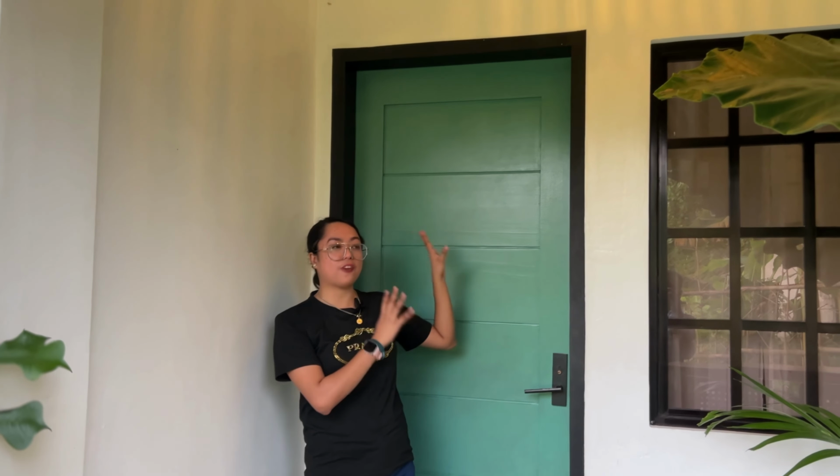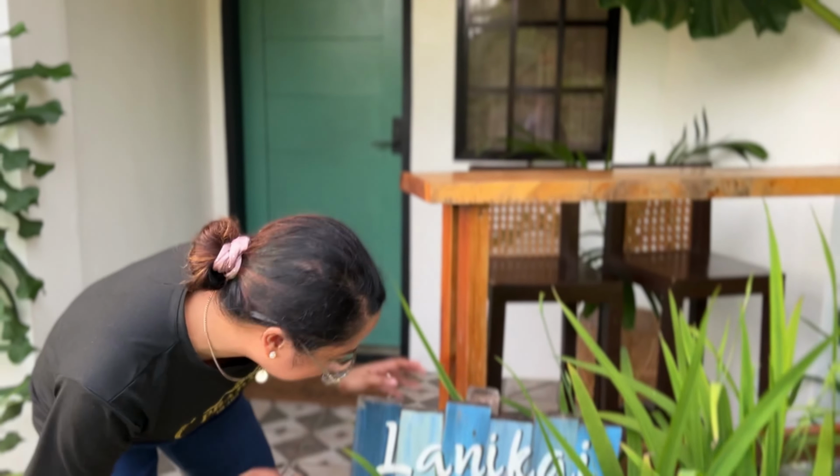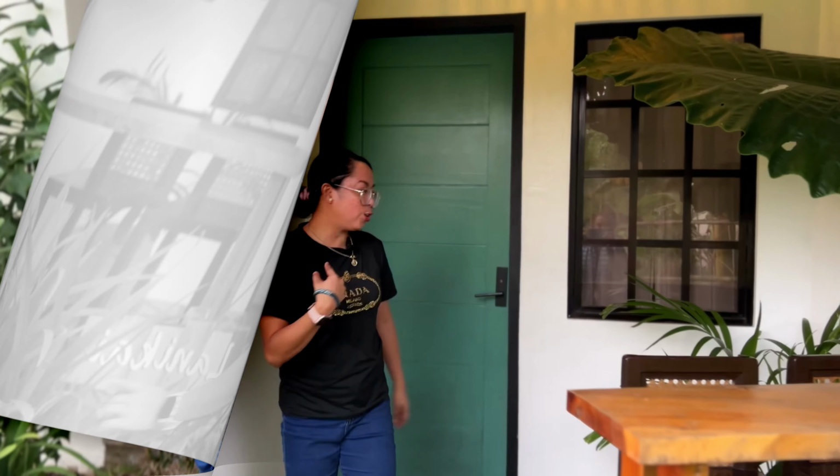So, nag-settle down lang kami. Ang gugulo sa loob. But we'll show you how our room looks like. So, tara. So, this is our room. So, this is the family cabana. I'm not sure kung anong tawag dito. It's lakay. Hindi ko alam kung ano ang tawag talaga specifically. It's lanikay. So, ito yung room namin.